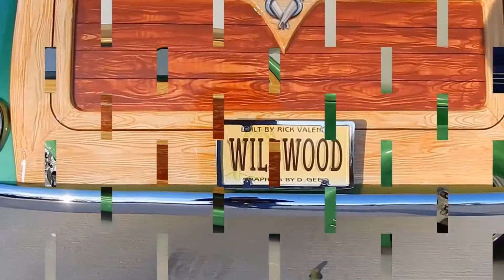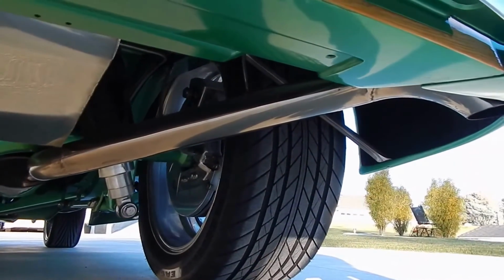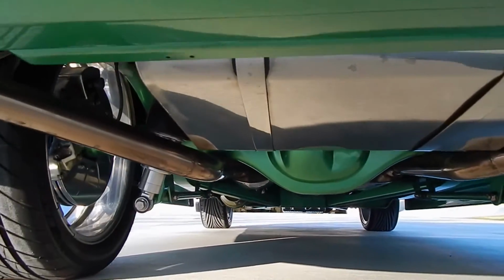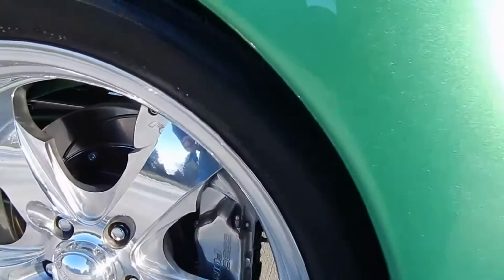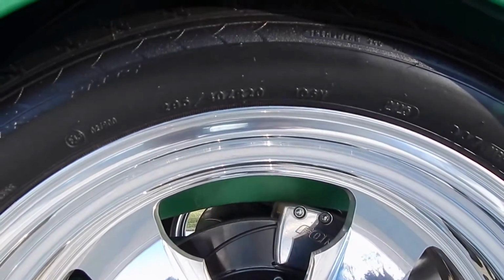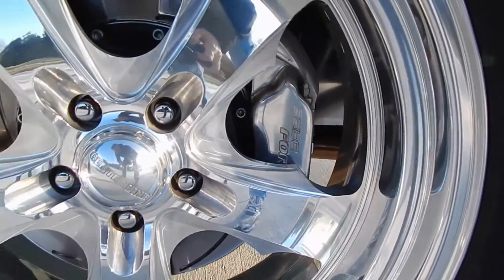All right, we've got it raised up. We're going to take a look at the undercarriage here. Obviously, exactly what you would expect. It's air ride, so you can drop it down in the weeds. Tire size on the back is a 295/40 ZR20. Force 10 SBCC brakes, disc brakes.